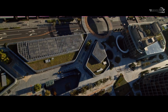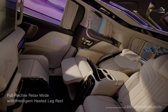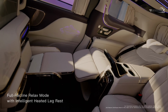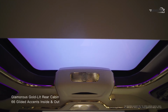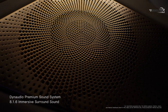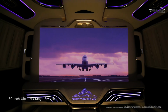In the second row, the traditional cheap bench seats are gone. Instead, you get two massive zero-gravity captain's chairs wrapped in Ecotech's certified baby skin materials. They offer multi-zone heating, ventilation, and a 10-point pneumatic massage system that literally kneads your spine while you travel. It is not just a car anymore. It is a mobile sensory deprivation tank designed to eliminate the stress of modern commuting.